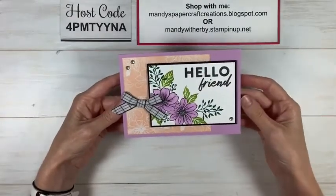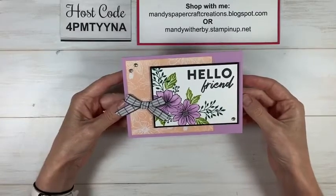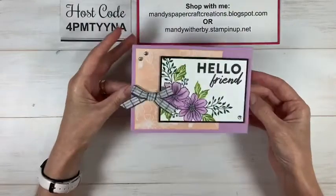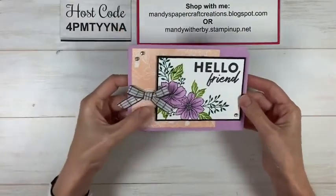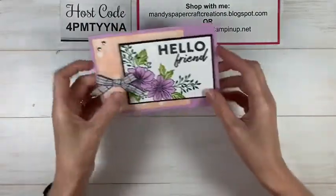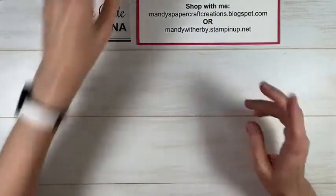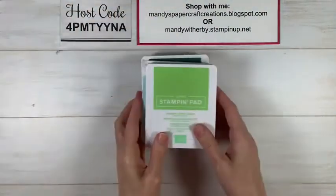So it's a little bit of a deception there. Looks like a fancy fold, but it's actually an ordinary opening card. So there you go. It goes to show you can get a different effect. I'm going to pop that one up there at the top, and I'll show you the other products that we're going to be using.